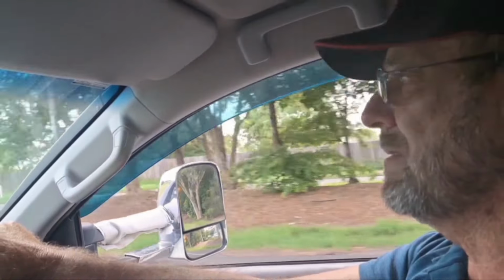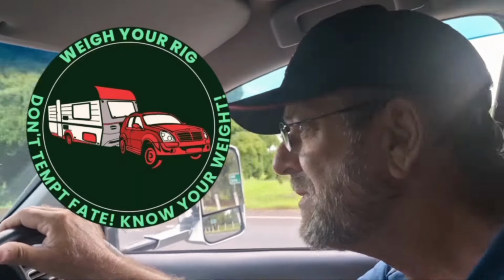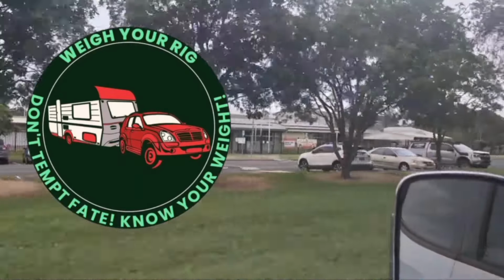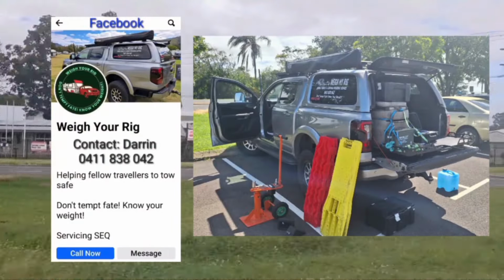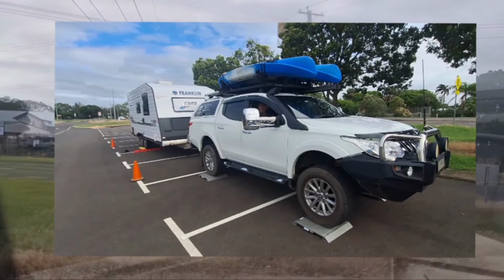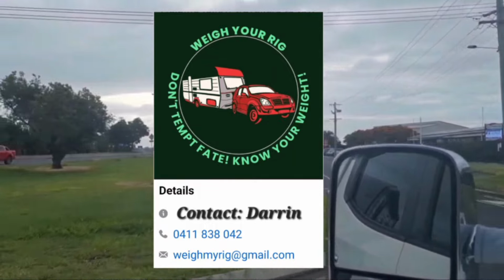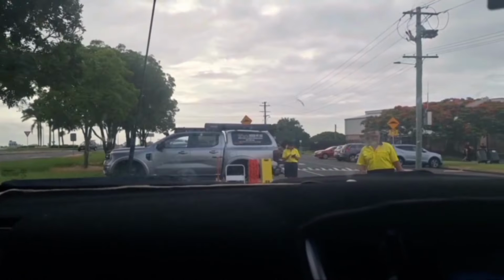So, after leaving Miara Holiday Park, we actually had a booking with Weigh Your Rig. These guys, Darren and his lovely wife Jen, are a mobile service getting out and about. Something we've been wanting to do for some time, but unfortunately we could never find anybody in the Bundaberg region until now. So how did we go? Let's see.